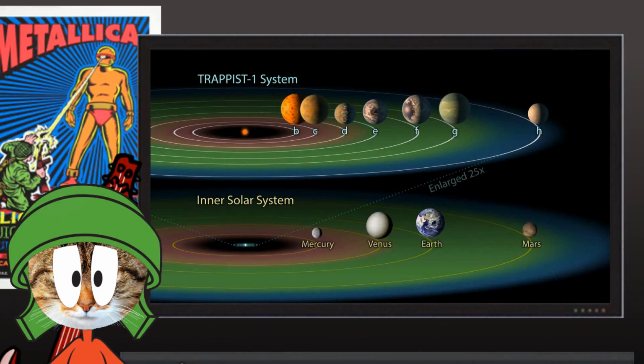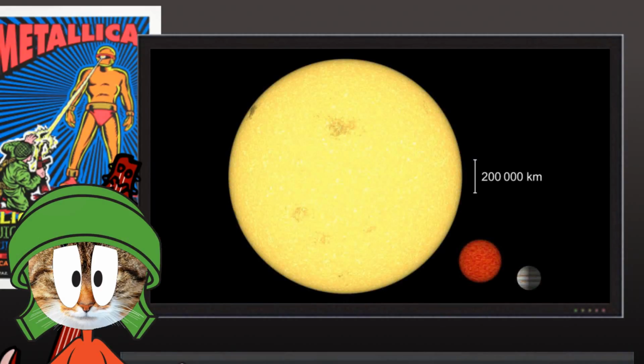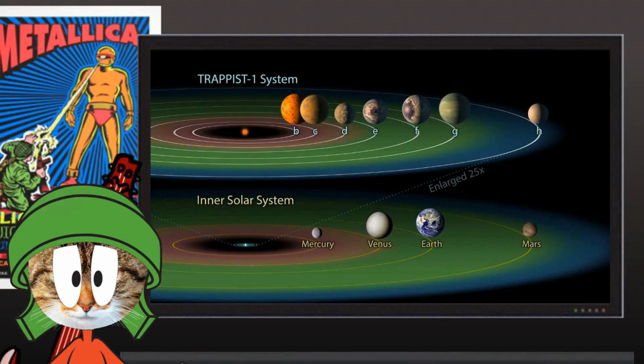NASA was in the news this week when it revealed that it had located 7 Earth-sized planets in a star system 35 light-years from Earth. These 7 Earth-sized planets were observed by NASA's Spitzer Space Telescope. For comparative purposes, here is TRAPPIST-1 in relationship to Jupiter and to our own Sun. As you can see, it is not that much bigger than Jupiter. 3 of these planets are in the habitable zone for TRAPPIST-1. The TRAPPIST-1 star system is small enough it could fit within the orbit of Mercury.